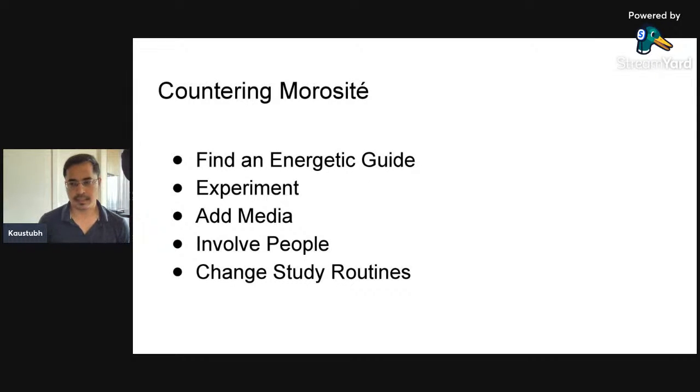Next challenge in the preparation of TEF and TCF Canada is countering morosity. In English, we say morosity, but it's from a French origin word called morosité.